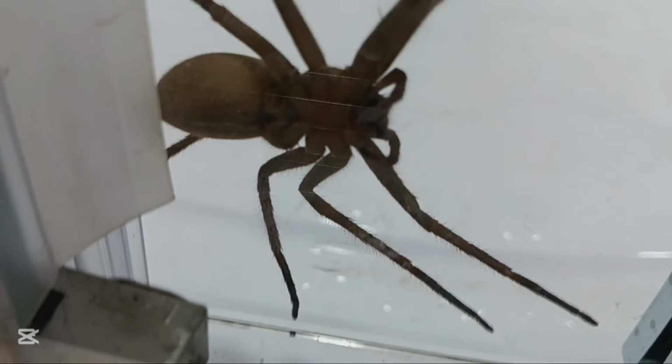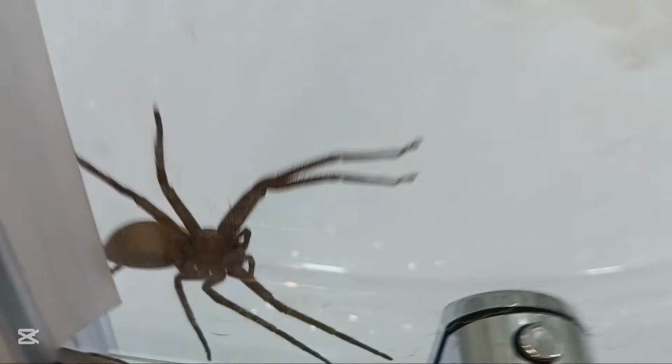Oh, look, we got a visitor. So this is what you can expect in the Philippines, boys and girls. They're quite harmless, but they are big, and they show up from time to time. I prefer geckos myself.